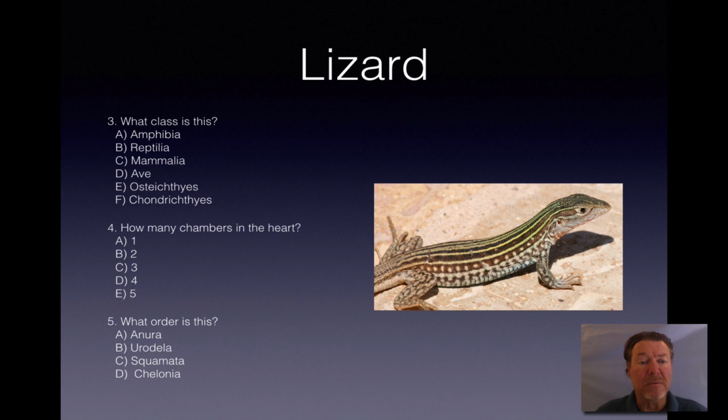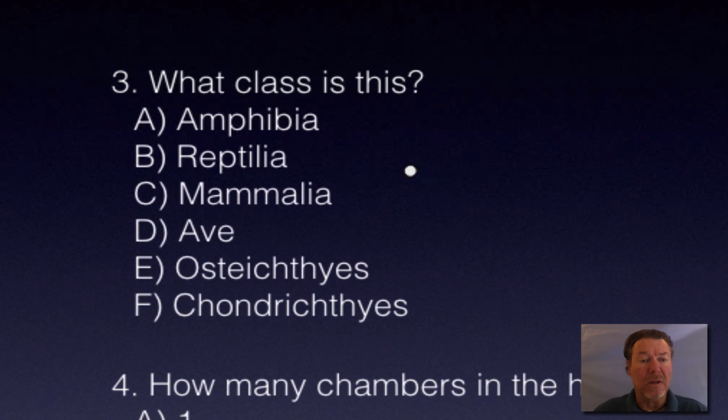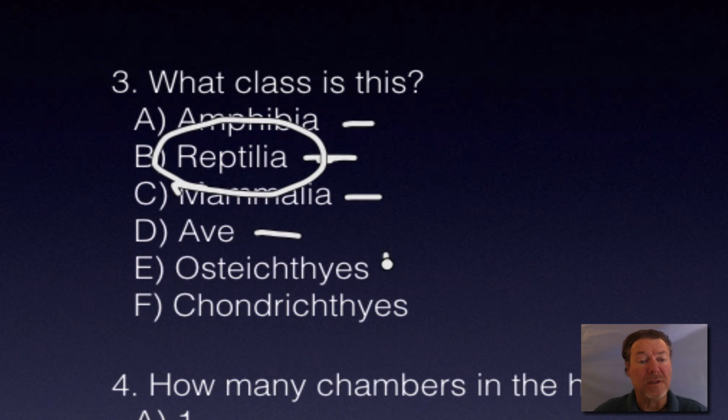The second specimen was a lizard, and it wants to know what class this is. Well, amphibians are frogs. This is the correct answer, reptiles. Mammals are anything with fur. The Aves are the birds. Osteichthyes is the fish. When I say fish, it's probably what you're thinking of. And Chondrichthyes are the sharks and skates and rays, the ones with cartilaginous bones.